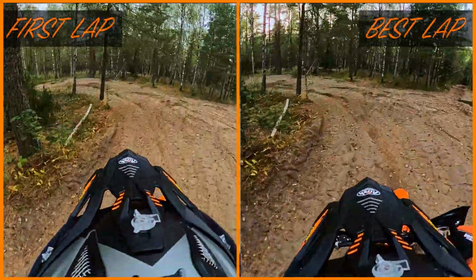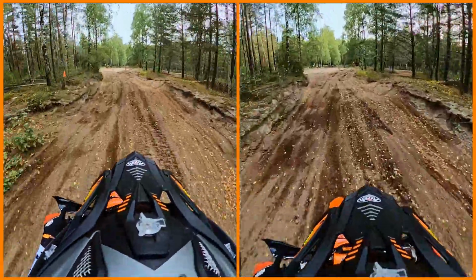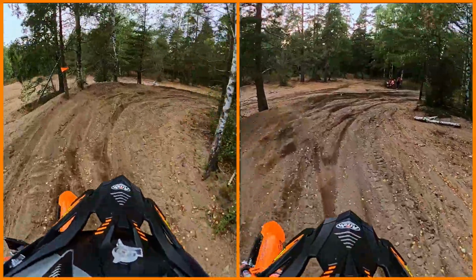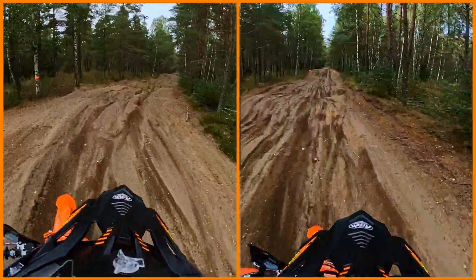Comparison video. My first flying lap is on the left side of the track, and the right side is the best lap of the day. That's also one of the last laps.